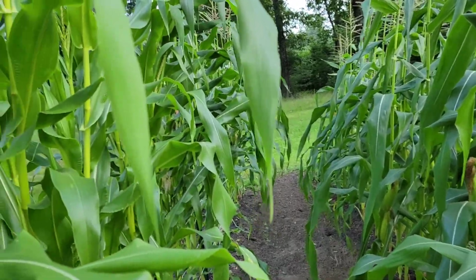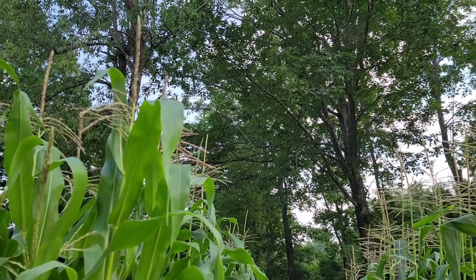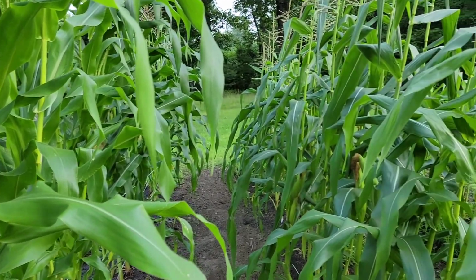Our corn is doing pretty fantastic. It's a Silver Queen here on the left, and on the right is Incredible, I think.